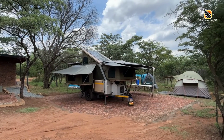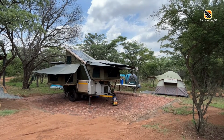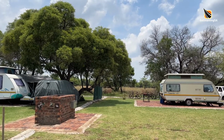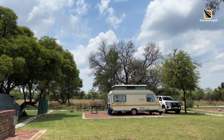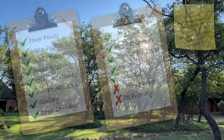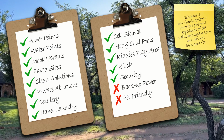Now, Dinokeng Camp and Leisure itself is a new and young campsite, but it has a charm that belies its age. It's suitable for all types of camping, including off-road trailers, motorhomes, camper vans, tent camping, and road caravans. Just remember to chill out and take it easy on the 2.5 kilometers of gravel road.